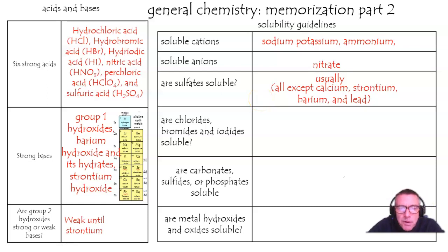What about chlorides, bromides, and iodides? Are they soluble, those halogens? The answer is yeah, usually. But there's a few exceptions.